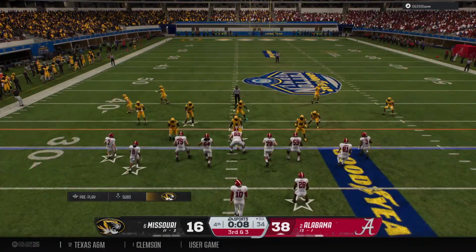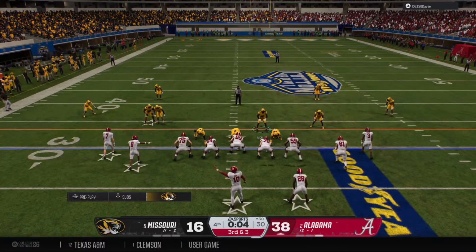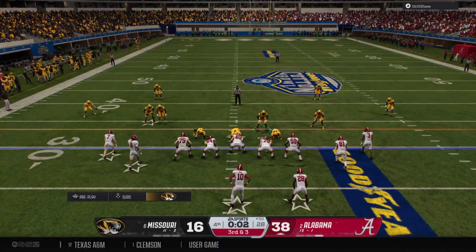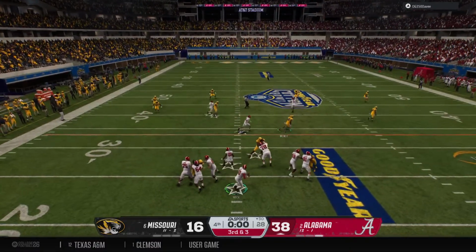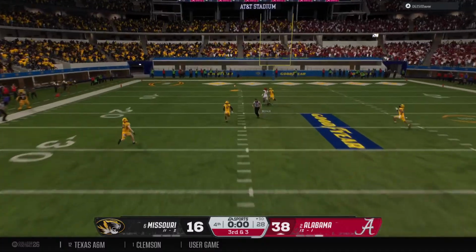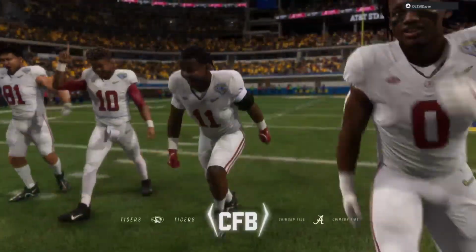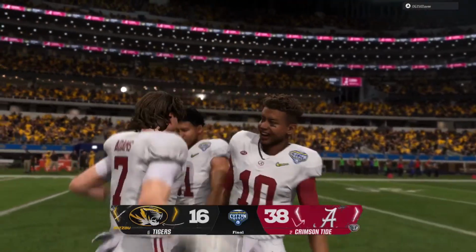So ball at the 30. This is a manageable third down play for the offense. Quarterback appears to be changing the play. Off the play fake, looking to pass it. A deep shot right down the middle. This pass is incomplete. 0-0 on the clock. That's it.